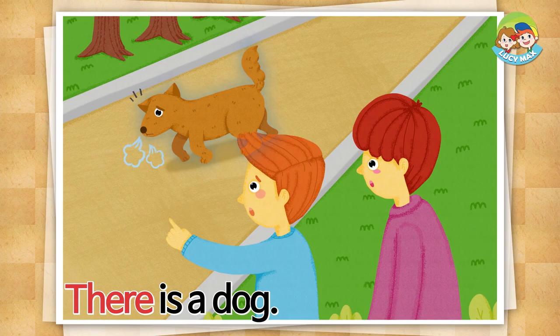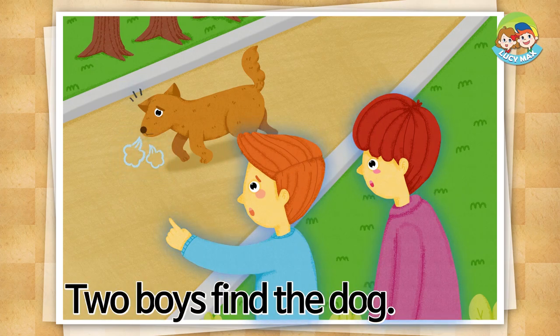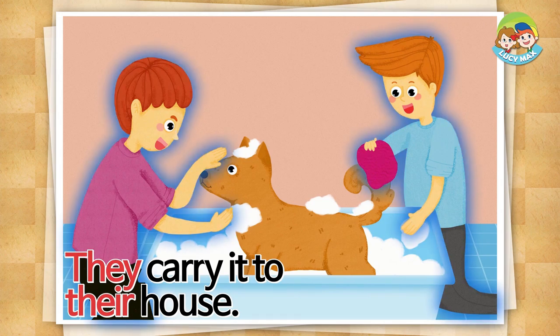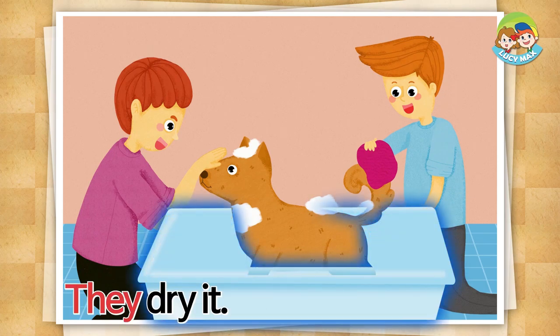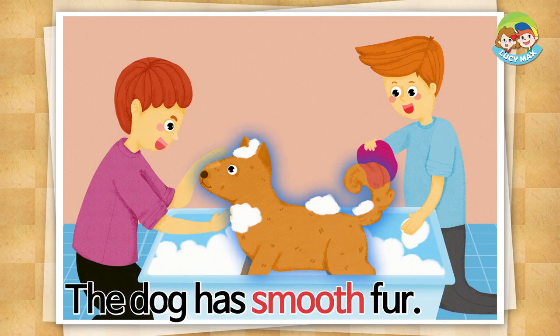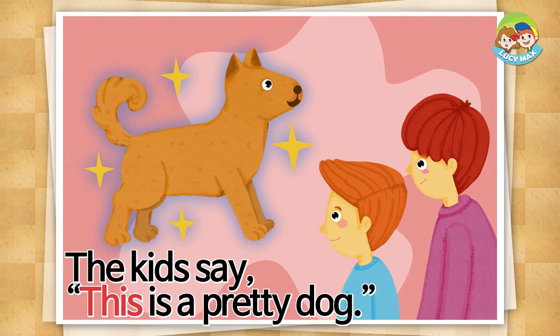There is a dog. It breathes hard. Two boys find the dog. They carry it to their house. They bathe it. They dry it. The dog has smooth fur. The kids say, "This is a pretty dog."